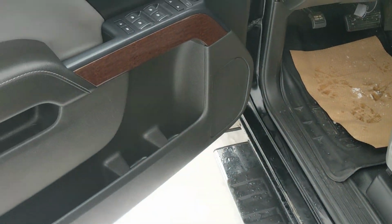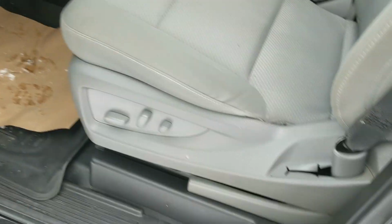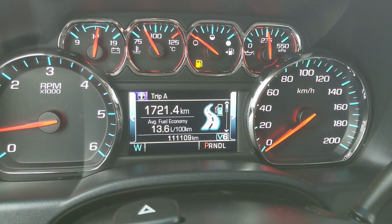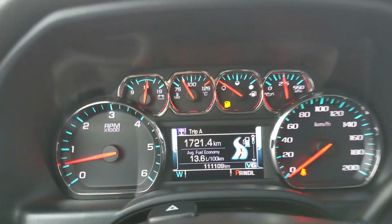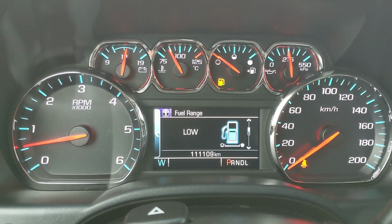Now sitting in the truck with it running, you can see it's sitting at 111,109 kilometers. And moving down to the steering wheel, on the right hand side you have your phone controls, as well as your controls for your center info screen, where you can cycle through your trip A and B information, fuel range, oil life, tire pressures, fuel economy, engine hours, transmission fluid temperature, and digital speedometer.